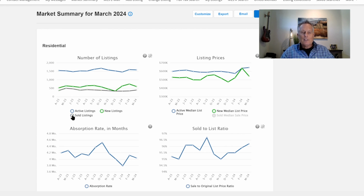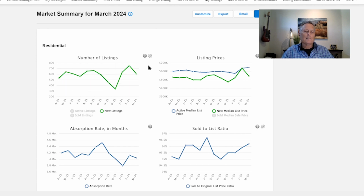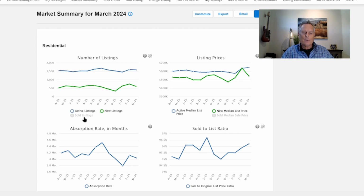Looking at our new listings and active listings, let's look at the new listings first. It looks like they go all over the place, but the reality is we always have a drop off of new listings and they always come on the market during our spring. What is interesting is this fall off of new listings right here, and that's because of the solds. If we look at the solds here, we saw that uptick there, so that would affect the active and the new listings.